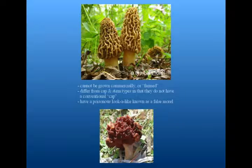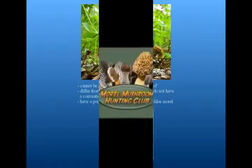The following is a short video on the life cycle and growth of morels. It is quite interesting and gives you a little idea of what they look like in the various stages of their growth and what they look like in general when they're growing on the forest floor.